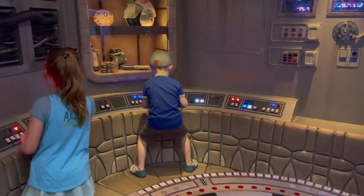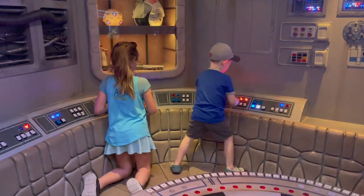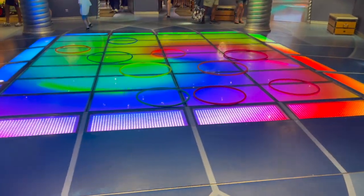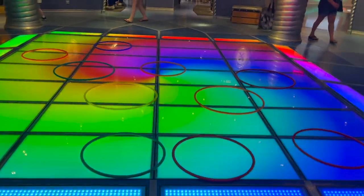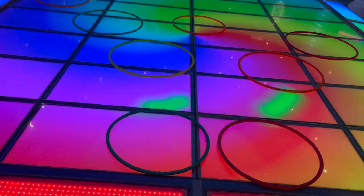Doesn't matter what they do, he just wants to push the buttons. Push all the buttons. Well, you can't just push all the buttons. That's exactly what I want to do. So there's another interactive floor. So there's one on each side for the lab and the club. All right, now they have some hula hoops here.